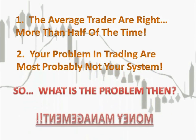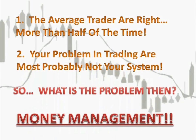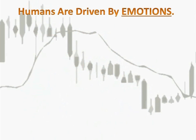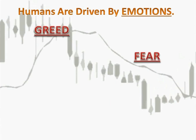We as human beings are driven by emotions, and some of the biggest of them all are greed and fear. Whenever money is involved in anything, we bring in those two emotions. Greed of wanting more, and fear of losing what we have. And being a trader, we have to deal with these two emotions on a daily basis. So now that we know what the problem is, what can we do to fix it?